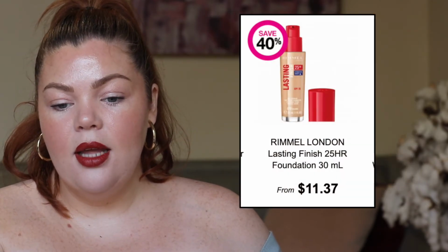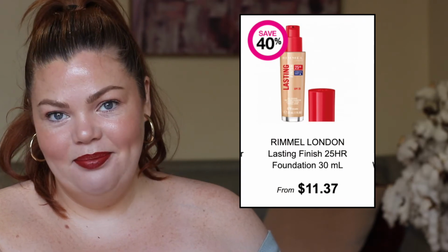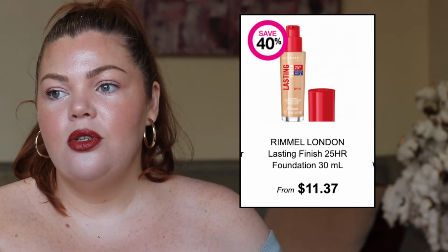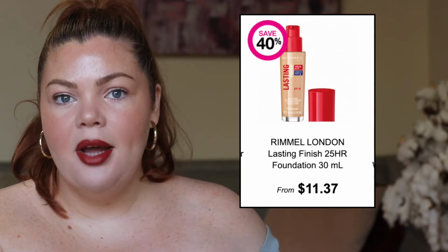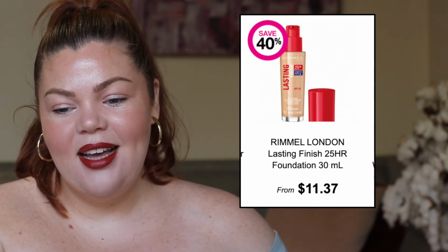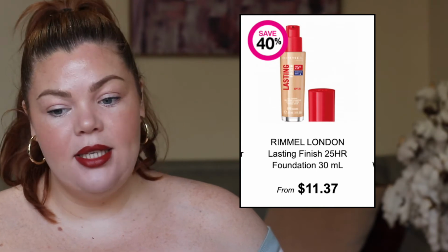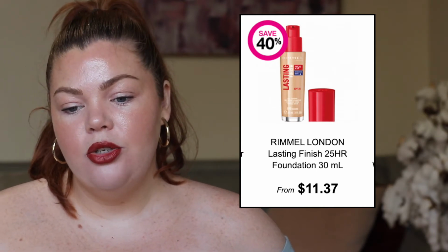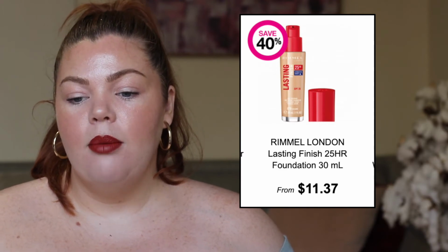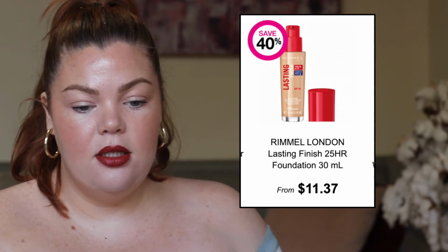Rimmel have the Lasting Finish 25-hour foundation for $18.95, 25-hour. It's like when you're at an auction and someone says 200 and you say 201. It's a one-upping attitude. 25 hours. So it's described as a long-lasting formula that is infused with hyaluronic acid and vitamin E, which is surprising, helping to boost your skin with hydration so it appears fresh, plump, and smooth. So it's a natural kind of finish, but it's supposed to be very long wear. So it's very interesting the way that it is described.